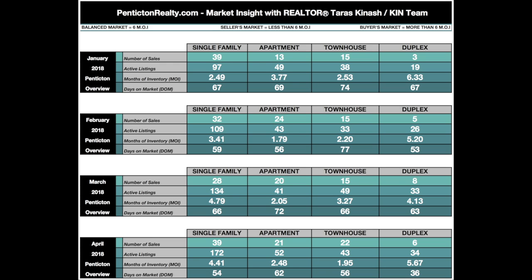Okay, so what we have here is a chart which shows the 4 months that we've had so far this year. The most important thing that this chart tries to tell us is whether we are in a balanced market, whether it's a seller's market or a buyer's market. And we want to see how this changes throughout the year, because it's not the same for a whole quarter. It can change every single month.